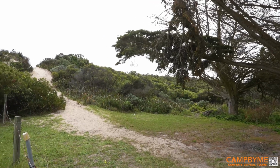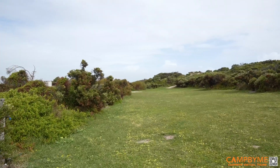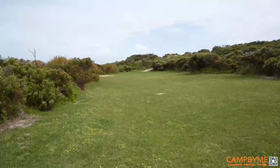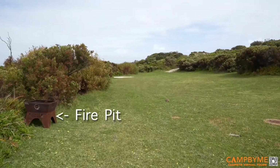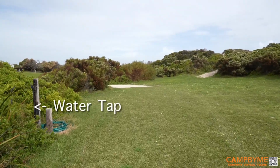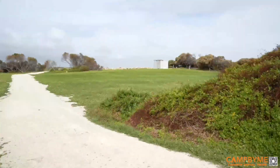I'll tell you, Anna certainly knows how to pick a great spot. There's a water tap here, there's a fire pit, you can move them around, another water tap, and you're pretty much not going to get anyone coming down from the other sites.